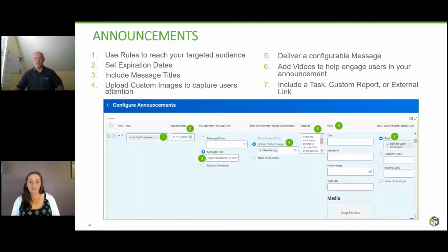The second section is the expiration date. The purpose of an announcement is to grasp your user's attention, right? So you probably aren't going to put an announcement out there that's just ongoing forever. And likely you don't want to have to remember at 12:59 on the day you want it to expire to go in and take it down. So you can set the expiration date so that the announcement automatically comes down, and there's no extra work on your system administrators.